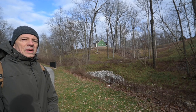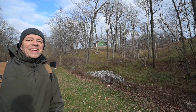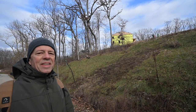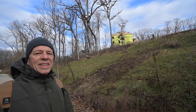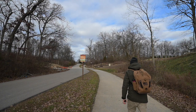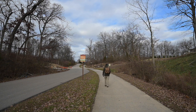Okay, here we go. Well, now we get a look at the Missouri Bluffs. You too can live here. Or perhaps you prefer this one. This no longer feels like a hike in the woods. Civilization, so quiet and peaceful.